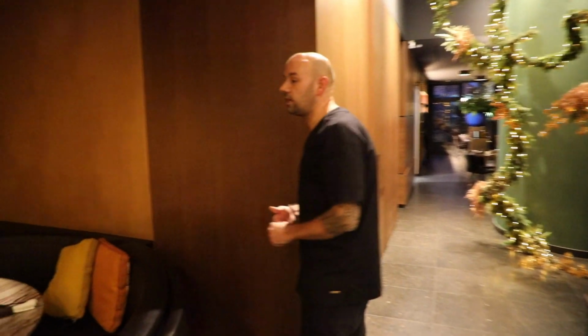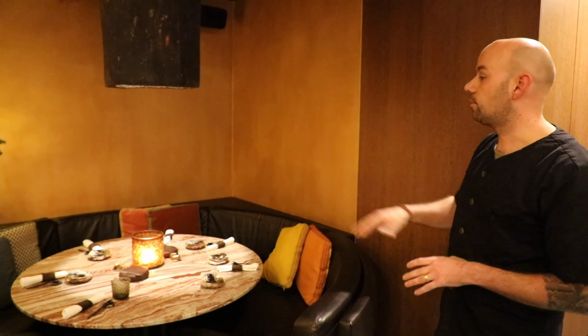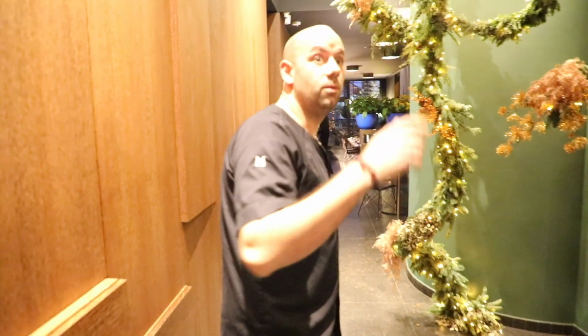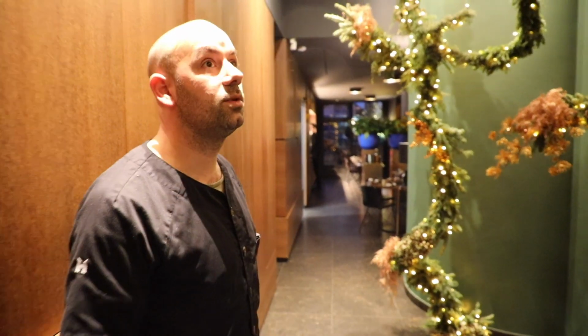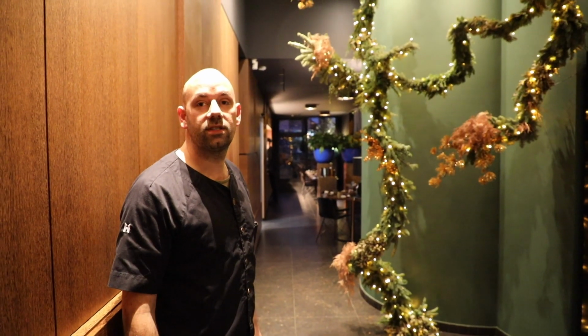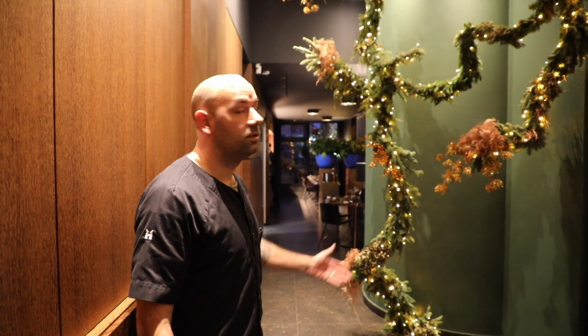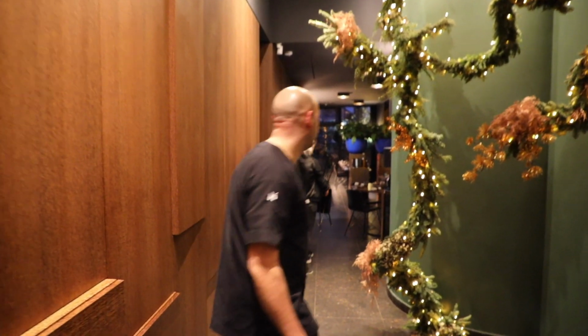This is our special table. It's a table for 6. It's a table in marble, so like you see, we do a lot of things with the decoration. Now it's Christmas time, so we add a little Christmas punch to the decoration and the interior.